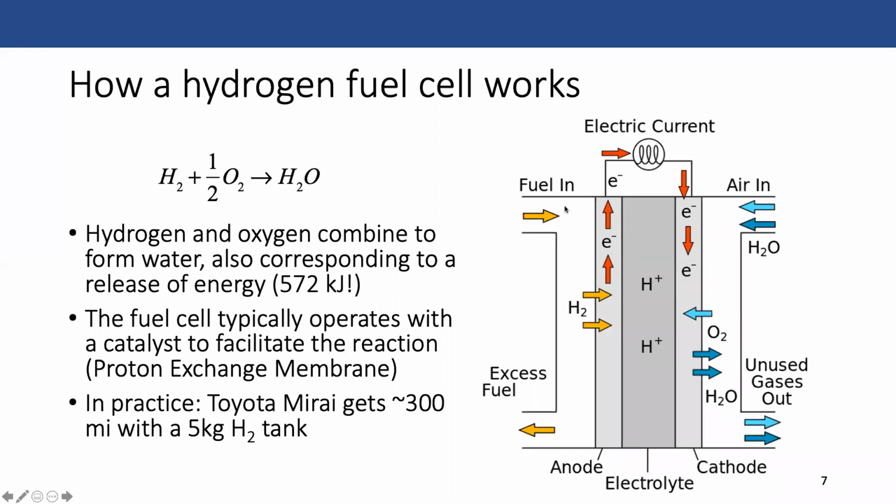And so you typically need a stream of hydrogen, and then from the air, you can extract oxygen. You can actually make this process more efficient if you had a pure stream of oxygen, but that is pretty uncommon in real-world applications, outside of laboratories. The reason for that is it's already expensive and takes a lot of storage to provide a stream of pure hydrogen, and you have enough oxygen in the air to allow for this process to occur.